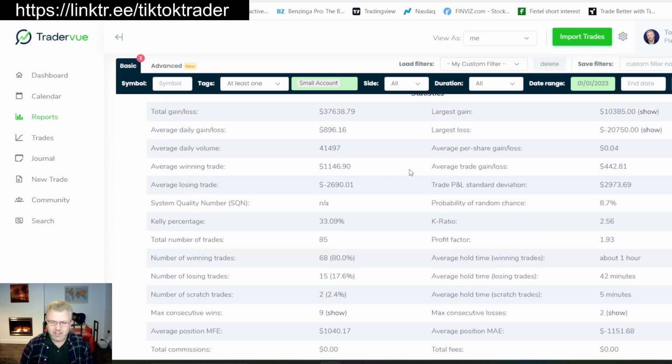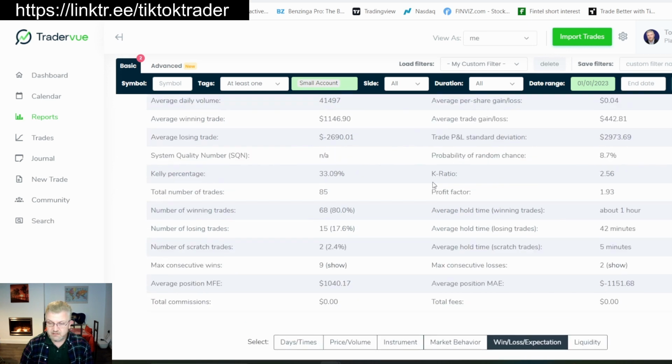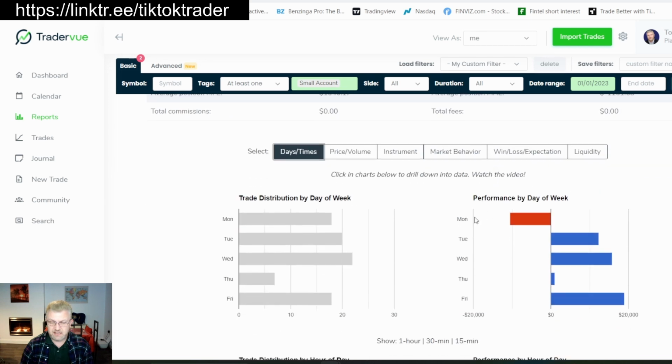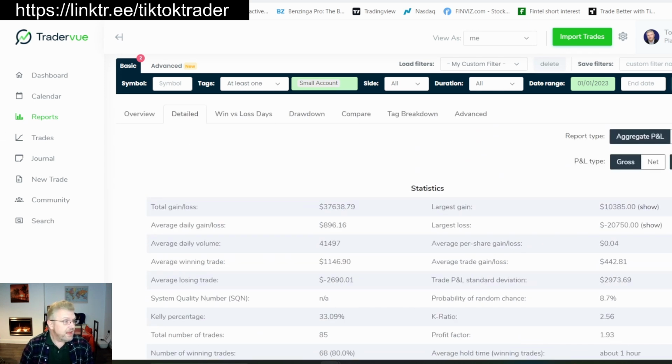Looking at it overall, the K ratio is not bad. Risk versus reward isn't too bad. My entries are 4 out of 5 successful, and the profit factor is 1.93. So that's not too bad. If I look at the days and times here, Mondays, because of that big drawdown, are where I've been losing money. I'm not making money on Thursdays either. So we'll see what happens this coming Thursday. Pretty much it.